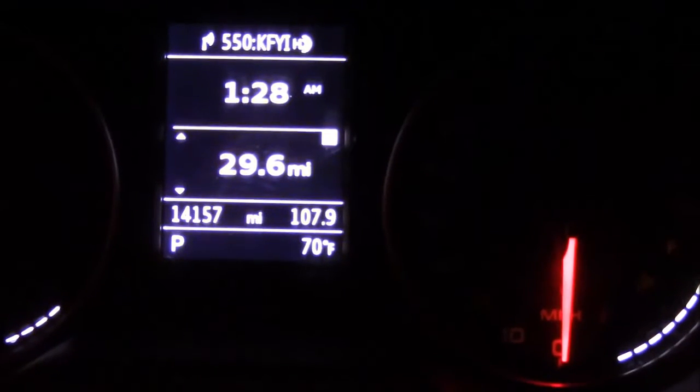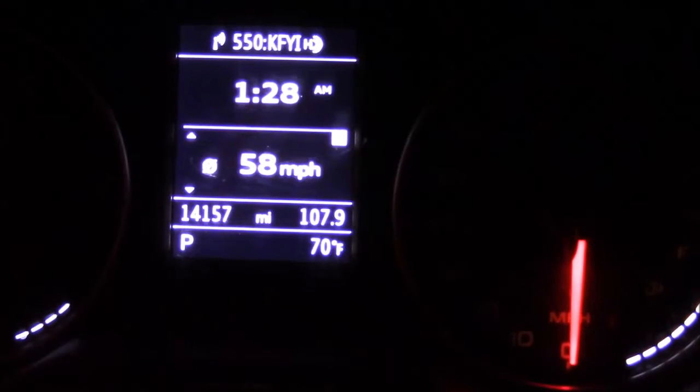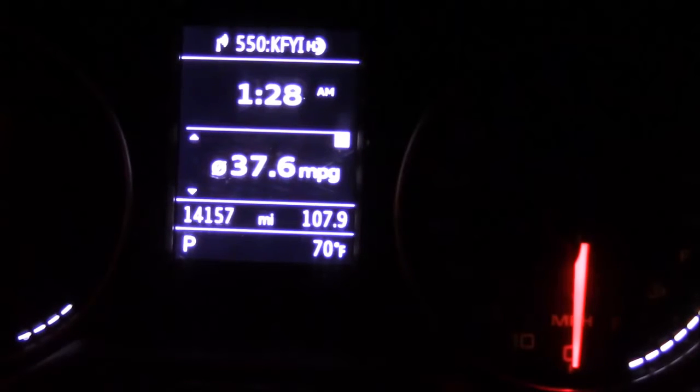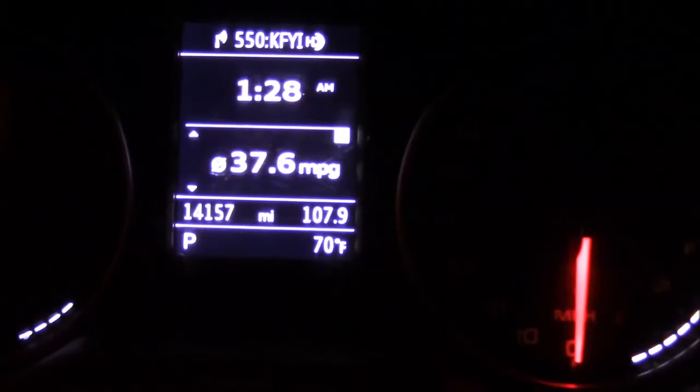Here's our short expressway trip, 29.6 miles, averaging 58 miles per hour. Yeah, I ran into some heavy traffic, what can I tell you? 37.6 mpg. I think that's the best we're going to see.